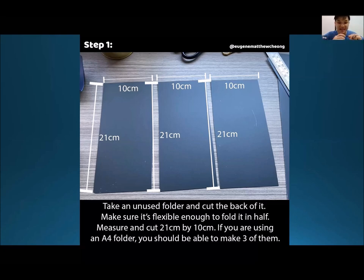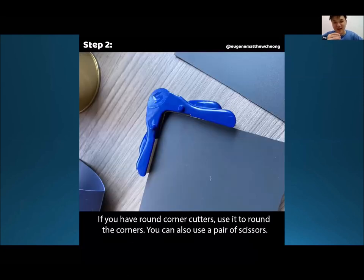But make sure that it's flexible because you need to fold it. Some of your files, like your subject files, math, science files, if you fold them, they will break. So they are not flexible enough, and we want to choose one that is flexible. Step 2, after cutting, you will have sharp edges. So we have also rounded off the edges for you by using a pair of scissors or a corner cutter. Just to ensure, check your plastic sheet now and make sure there are no sharp edges around.